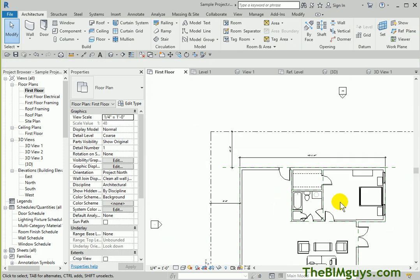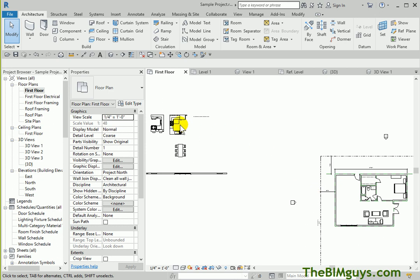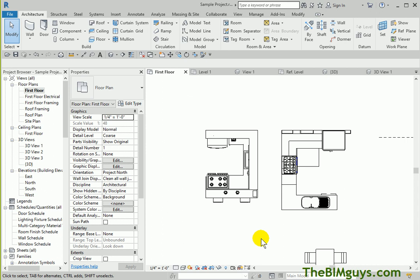Now, what about kitchens? Well, if you're doing a lot of similar houses like this, you may decide that, hey, we've got 5 or 6 kitchens that we like. Instead of recreating that whole kitchen over and over again, what you can do is make a block of it. If you're an AutoCAD person, you'll see over here I have 2 or 3 different kitchen styles that we've laid out, discussed, and we're happy with.